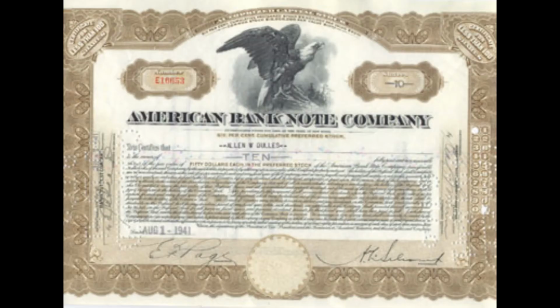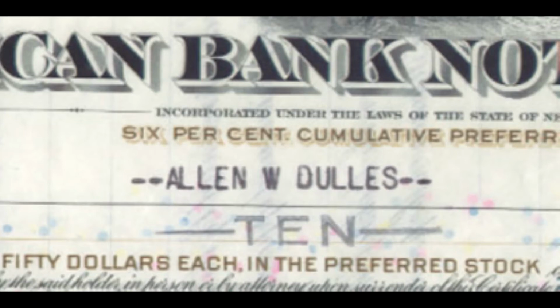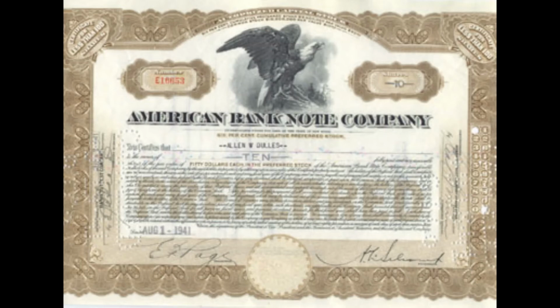So here's a third example of the same type of certificate from that company. But what makes this one more valuable? Well, you look at the name of the owner and you see that it was Alan W. Dulles, and it was issued in 1941. When you look at a certificate and you don't know the name, Google it. You may come up with an interesting person. A lot of times it's just a local businessman who has a little bit of information on the internet, but they're not really famous. Often if it's made out to a woman, especially a long time ago, then in many cases she was a young unmarried heiress to a fortune.